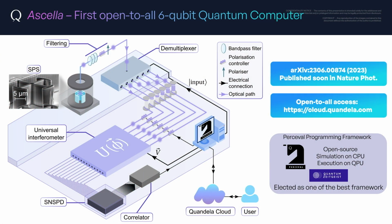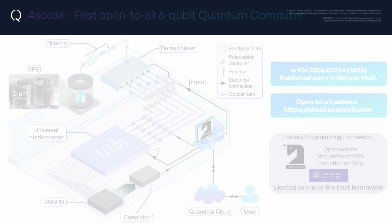And this is done via Perceval, which is our software suite for linear optics that you will use during the hackathon. So this is really kind of a sketch of what a NISQ device would look like. It's not what a fault-tolerant computer would look like. Then we need to go to different solutions.